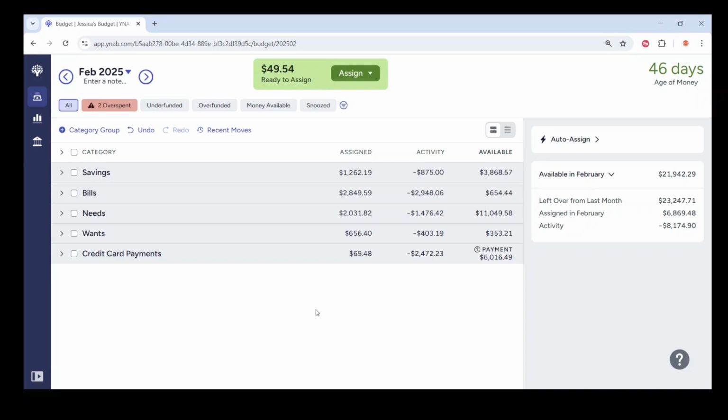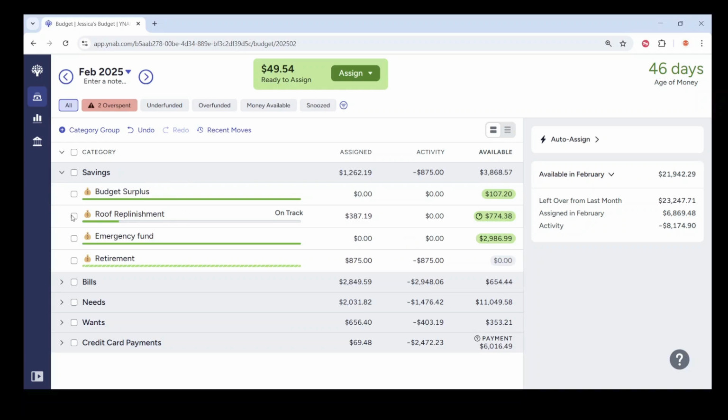I have always been a budgeter. I've always been very good at keeping track of everything, but this just is so much more pleasant to do. So I have three main goals financially. I'll go through my emergency fund first.